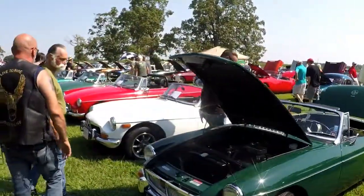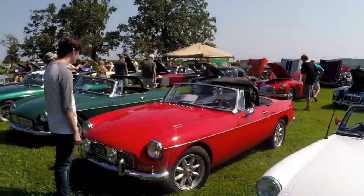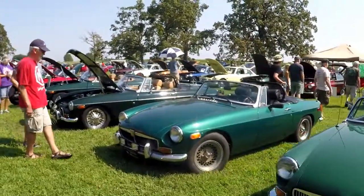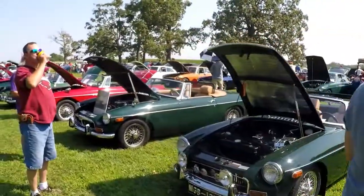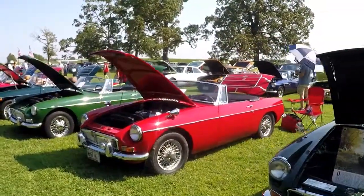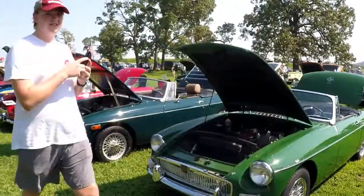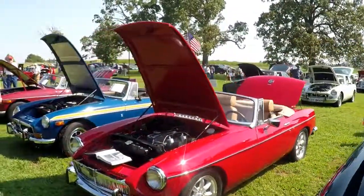Not to drown over some music. Hopefully we won't get any copyright problems, but some of these are super, super clean and restored. Some of them are a little bit more, I don't know how to say, patinaed. You can see their age, which I don't mind at all. But we've got some really, really nice cars. Lots of variation here.